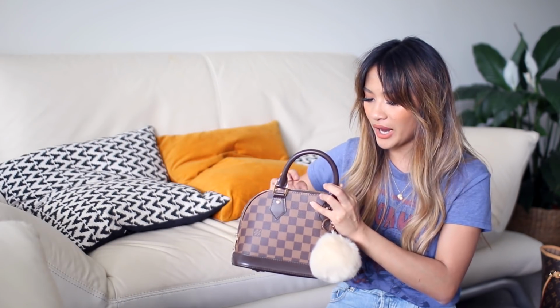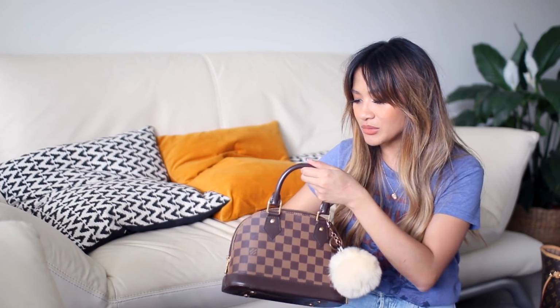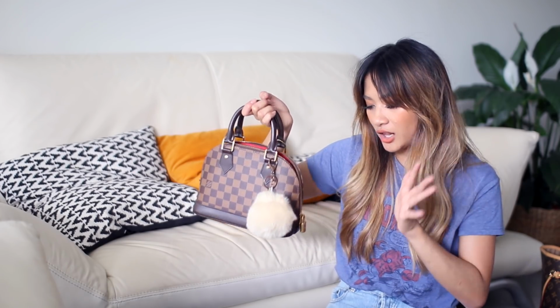So I think a bang for your buck. This bag is amazing because of all the accessories it comes with, all the leather it comes with. It also comes with a key lock as well, which is awesome. So this is a real value for money bag in my opinion, and if you want something that's a little bit different to a Speedy, this would be amazing, and I highly recommend it.